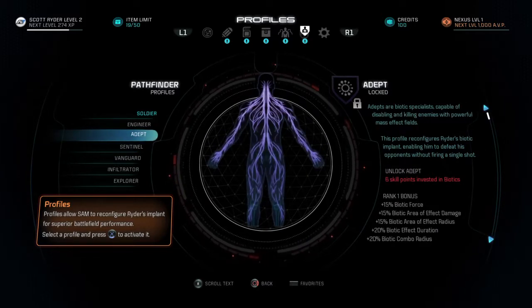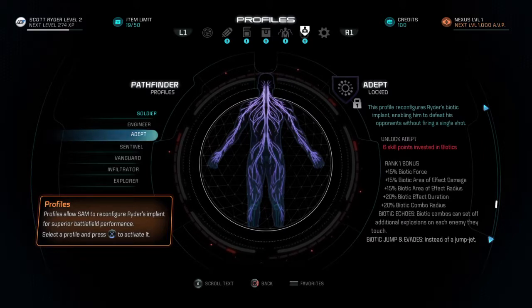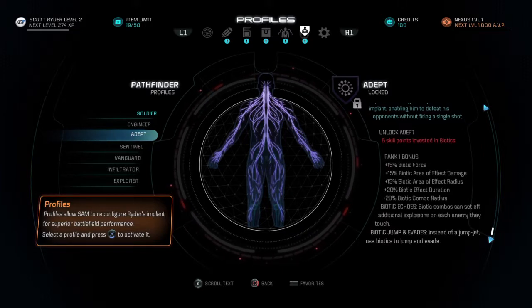Oh, whoops. Rank 1 bonus: 15% biotic force, 15% biotic area of effect damage, 15% biotic area of effect radius, 20% biotic effect duration, 20% biotic combo radius. Biotic echoes: biotic combos can set off additional explosions on each enemy they touch. Ooh. Biotic jump and evades. Instead of a jump jet, use biotics to jump and evade.